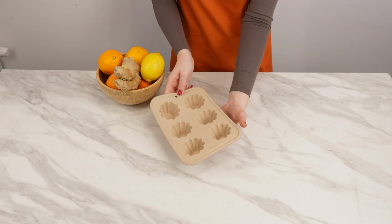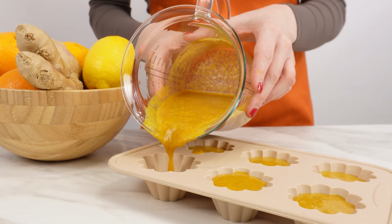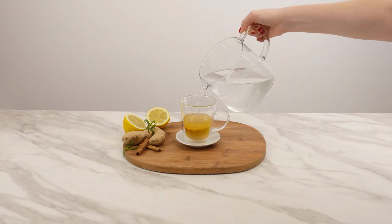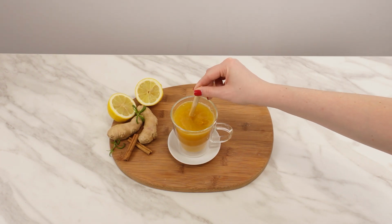Take some ice cube trays and pour the mixture into them. Place the trays in the freezer. Once the cubes are ready, take one out. Drop the cube into a cup and pour warm water over it. Stir well until the cube dissolves.